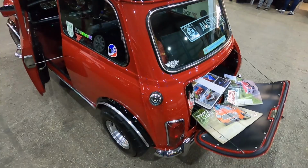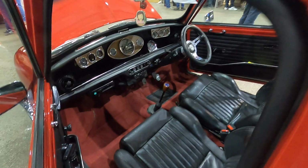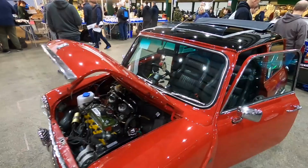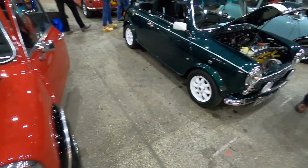So this is a friend of mine, Alex's car. Oh wow, it's stunning. Look at that. Absolutely beautiful car, this. So yeah, go check him out on Instagram. It's got a lovely collection of cars. Everywhere you look, there's some really cool features on it. Good job.